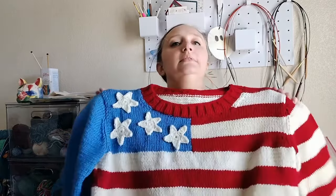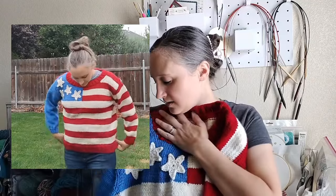All right, this next one, I have a video on this. This is the sweater that kind of got me out of my knitting funk earlier this year. It's my patriotic 4th of July sweater. Okay, this comes from Lion Brand. It is called the Flag Pullover. I started this June 22nd and I finished it on July 4th, so pretty fitting. Remember, it is done in pieces and then seamed together.